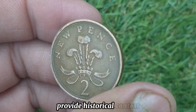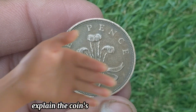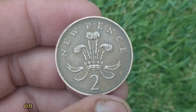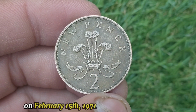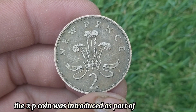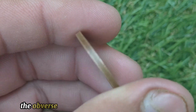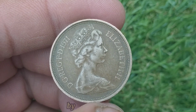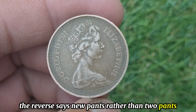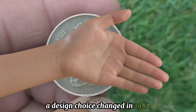Provide historical context. Explain the coin's origin and significance. The UK officially adopted decimal currency on the 15th of February 1971, known as Decimal Day. The 2p coin was introduced as part of this transition. The obverse features Queen Elizabeth II by Arnold Machin. The reverse says "new pence" rather than "pence", a design choice changed in 1982.